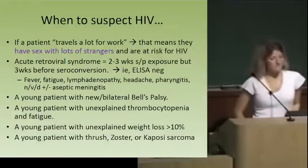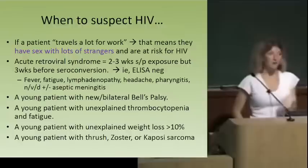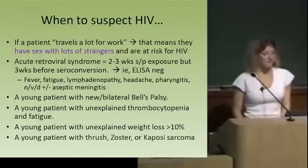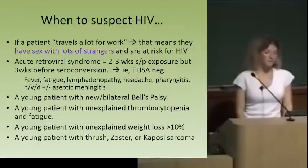If the young patient has a new Bell's palsy, and they're not pregnant, HIV can cause Bell's palsy. HIV can also cause thrombocytopenia. So if the patient just feels crappy and their platelets are low, do an HIV test. Anytime there's an unexplained weight loss, or you have any opportunistic type infections. If there's thrush, HSV, shingles, Kaposi sarcoma, any of those AIDS-related illnesses, suspect HIV.